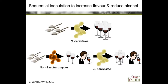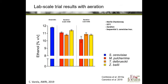Most non-Saccharomyces do not complete grape juice fermentation to dryness. So that's why you need the Saccharomyces cerevisiae over the top, added about a third to halfway through the fermentation to complete the fermentation process.